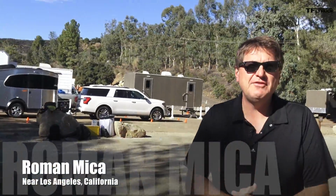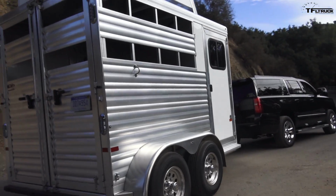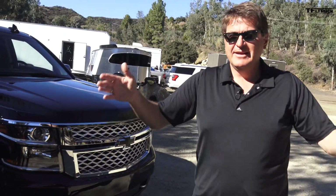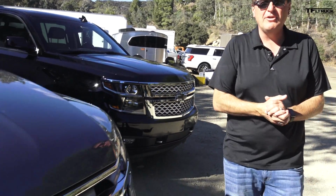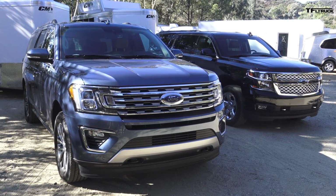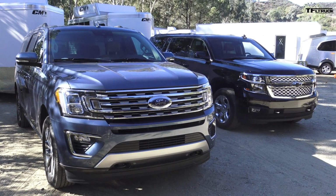To my right is Chevy's oldest nameplate. That's right, it's the Suburban, and it's hooked up to a 5,500-pound horse trailer from our friends at CM Trailers. And right here, it's the brand new 2018 Ford Expedition Max, and it is hooked up to an identical CM horse trailer. And Andre, which of these two do you want to drive?